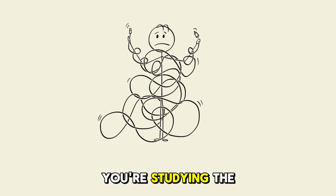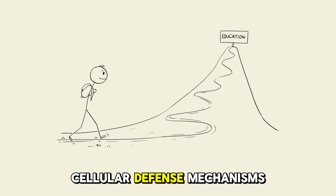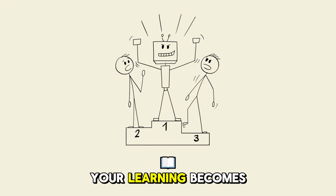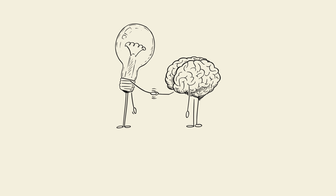For example, if you're studying the immune system, broaden your scope by reviewing related topics like inflammatory responses, cellular defense mechanisms, and autoimmune diseases. By making these connections, your learning becomes more comprehensive, efficient, and effective, leaving you far better prepared for the exam. 2.